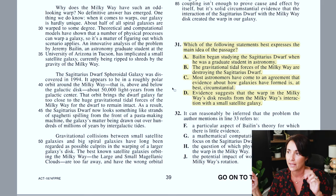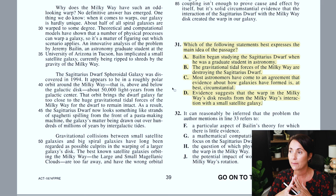C, most astronomers have come to an agreement that evidence about how galaxies formed is at best circumstantial. Let me talk to you about C. This is something test makers do as well. C is what we call strong language or strong claims. Notice what it says. Most astronomers have come to the agreement. Most astronomers disagree on a lot of things. Scientists disagree. And then it says here the evidence of how galaxies form is at best circumstantial. I would say that that answer choice is full of strong language, and I would stay away from it unless it definitely was mentioned in the passage. But I feel like C should be eliminated.